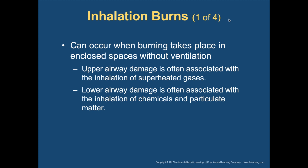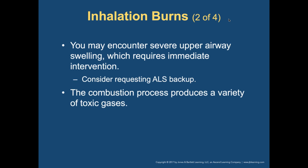And once they start shutting down, you're not going to be able to request ALS assistance fast enough, and you're not going to be able to get an ET tube down, King airway, even a bougie for a paramedic. You're not going to be able to get these things down because they're starting to swell. That soft tissue is swollen because it's taking damage. So when you're treating a patient for inhalation injuries, you may encounter severe upper airway swelling, which requires immediate intervention. Call ALS backup if you notice stridor, hoarse voice, singed nasal hairs, burns to the face, or carbon particulates in the sputum. Kind of everything I was just telling you.